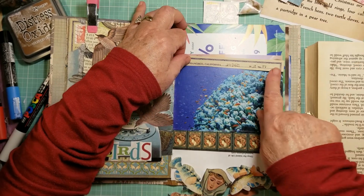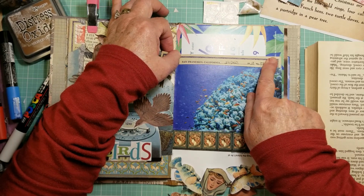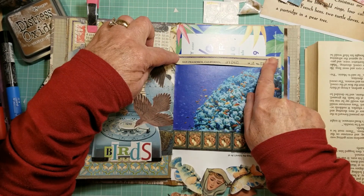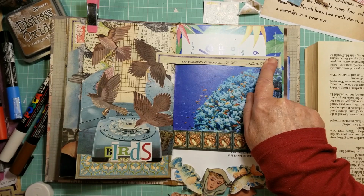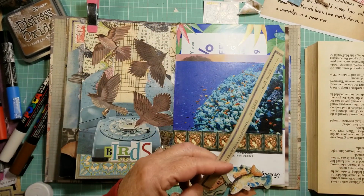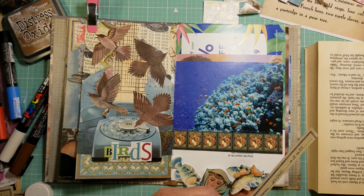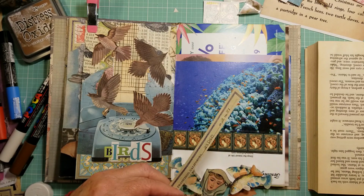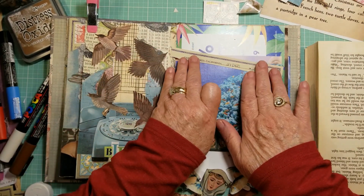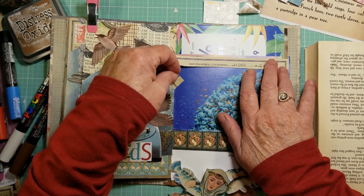Okay, with this, let's see, do I want a border all the way across, or do I think it really matters? I think I do. So I'm going to just snip this. I think I'm going to have to snip it a little bit more.